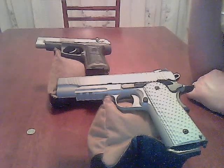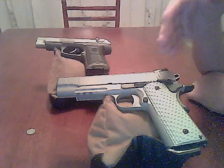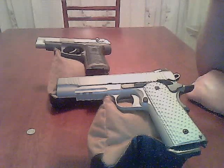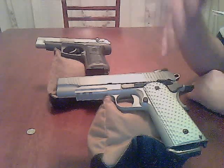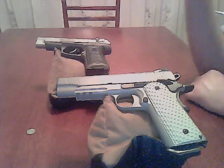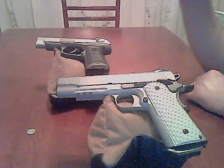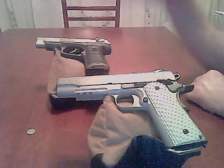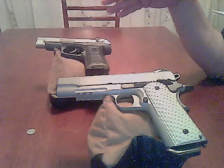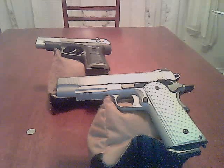Of course, the diameter is not as big as the 45 ACP. The 45 ACP has a bigger diameter round, much more wind resistance, and a heavier weight, 230 grains versus 115 grains. Naturally, common sense will tell a lot of people that shooting these two pistols at 100 yards, this one right here is going to easily have the advantage.